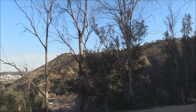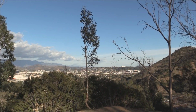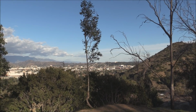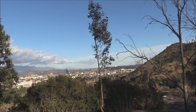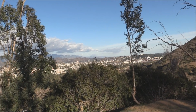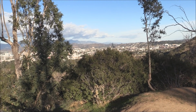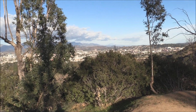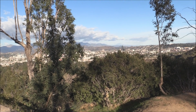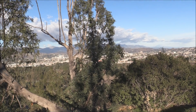Okay, this is probably nothing big for you guys that are locals, but a lot of people in other countries might be interested. This is part of LA or Pasadena? LA. Well, yeah, LA. Pasadena's in LA, but this is not the downtown area.